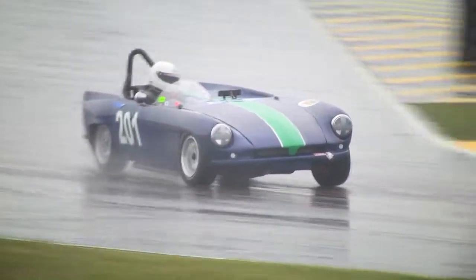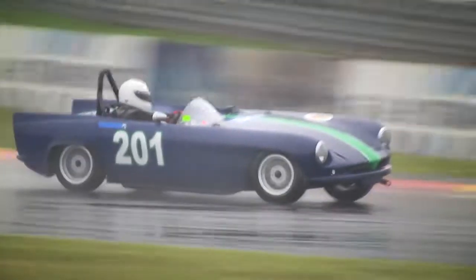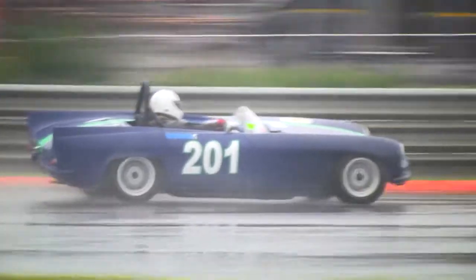Let's catch up with Robs and find out how conditions were. It was a really good race. I was supposed to be racing the Mini Marcus.